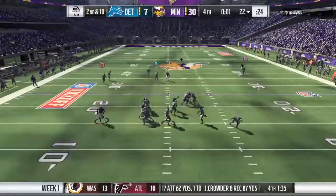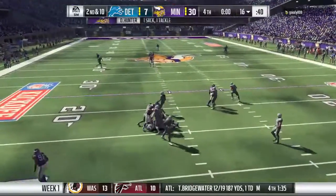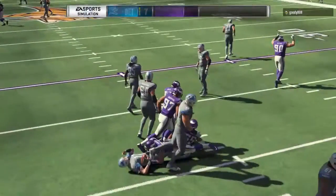One final shot. They'll look to throw. Pressure coming from the Vikings, and they get there and bring him down.